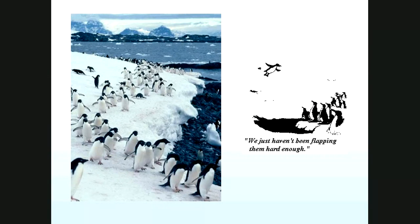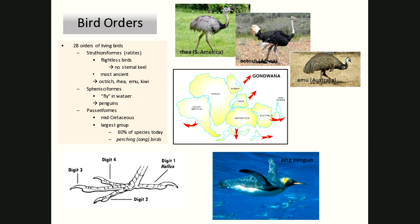You have to wonder, maybe that's what it was. Maybe they just weren't trying hard enough. Wouldn't that be too bad? My God, if we just would have flapped them, we could have flown that 70 miles that we did on the South Pole.